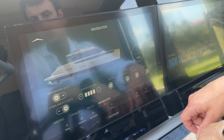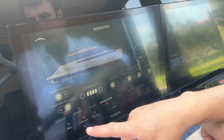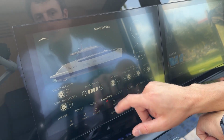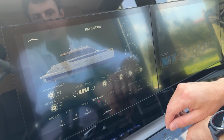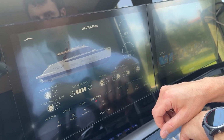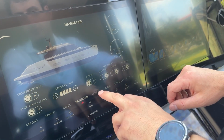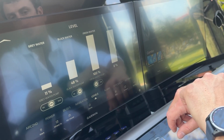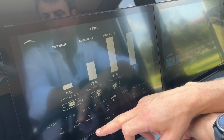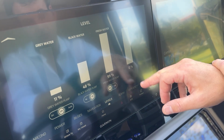You can check your navigation mode, so you turn on your underwater lights, which are multicolors. You have the control over your stairs and fly lights. You can turn them on and off here. Dashboard light, to see how enlightened this is. The blowers, of course, in the engine room, on or off depending on the need. And then you have your navigation light mode too. So here you can control everything most important for the navigation. Levels, of course, we do have the gray water pump level, the black water pump level, and the water pump level. Of course, the fuel as well.